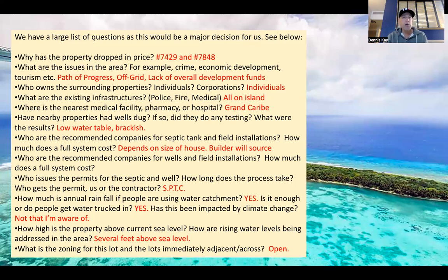Question number 3, who owns the surrounding properties? Individuals, corporations? All right, so 95% of the time, your neighbor is going to be an individual. Almost all these properties have sold to individuals. Very, very few are owned by developers or corporations, unless it's a new subdivision coming online. Then the developer would own those properties, but he would in turn sell them to individuals. So almost every property you see in this area is owned by an individual.